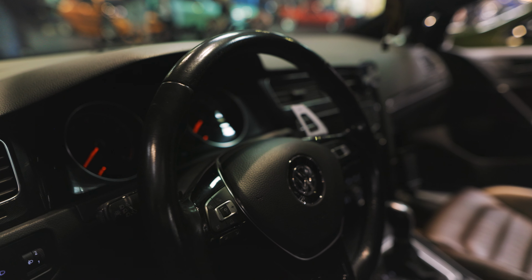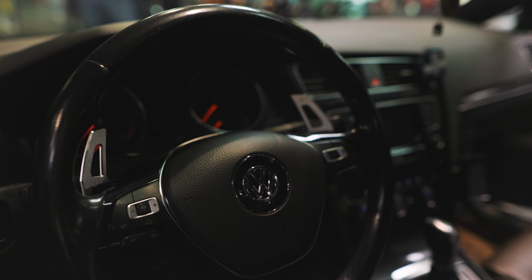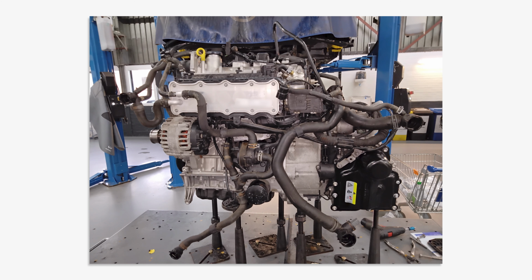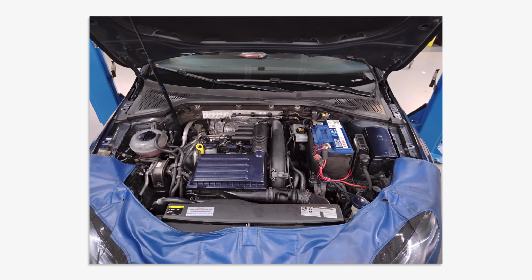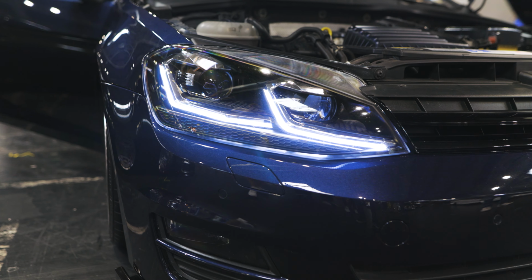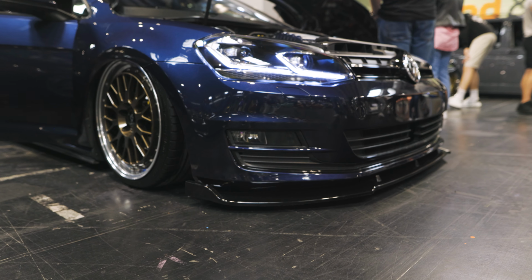So there were a few modifications before you got it, right? Yeah, we got a new engine in it, a 1.4 liter, just normal, no race car. I built a show car, no race. So modification-wise, new headlights, lowered to the ground with air suspension, also custom air suspension. This is one of the lowest MK7s of the Netherlands.